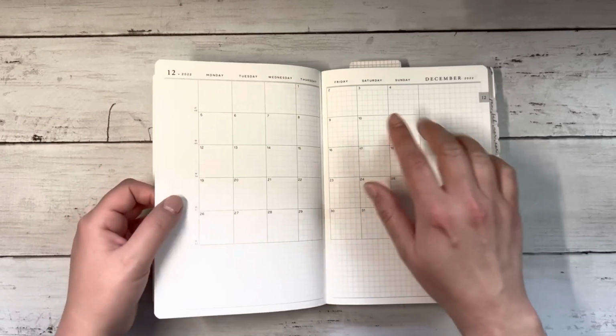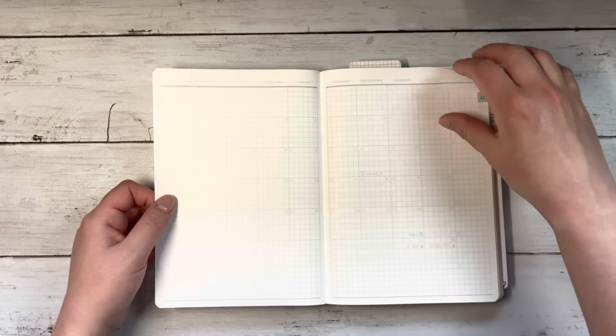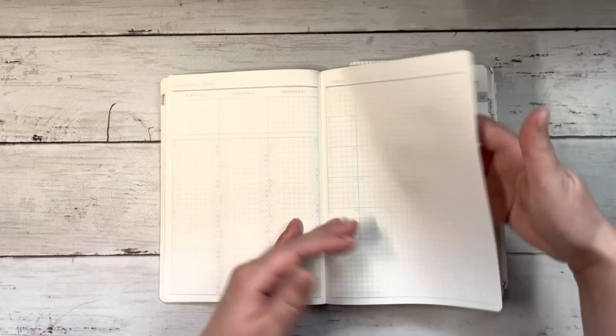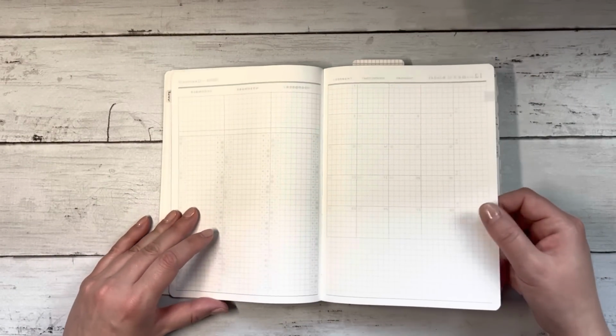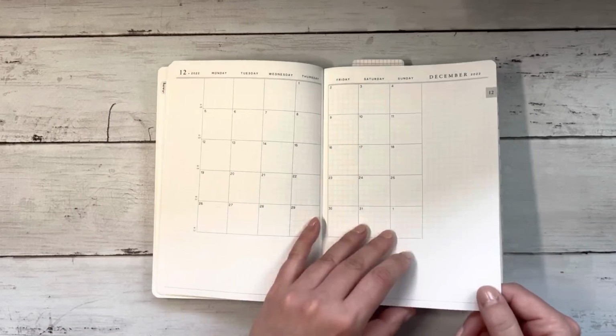Then we get into December of 2022. She has a blank spread after that, and then into this year. I think I'm probably going to glue these together. So I just have 2 blank spreads, and then I'll probably do my color palette for the year here. And well, that's all I can think of. So that's all I'll do for now. But obviously I haven't done that yet.